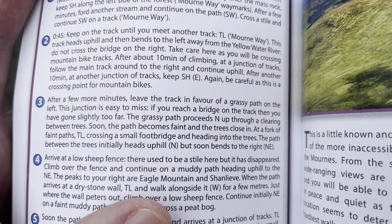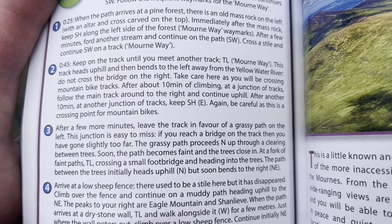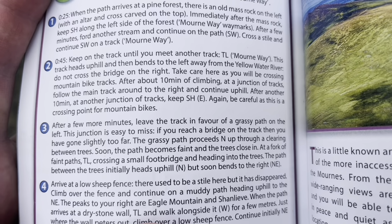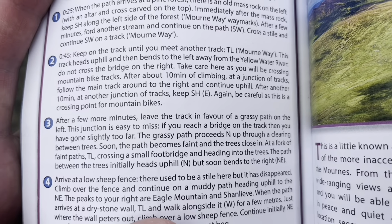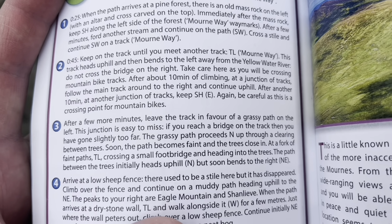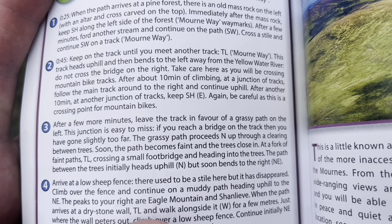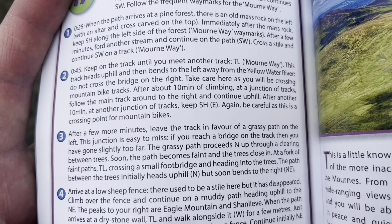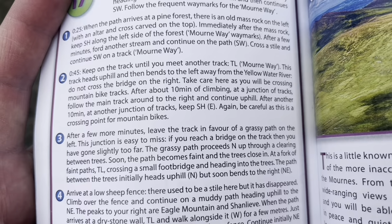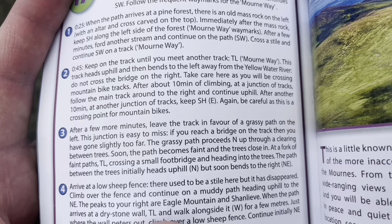After a few more minutes, leave the track in favour of a grassy path on your left. This junction is easy to miss. If you reach a bridge on the track, then you have gone slightly too far. The grassy path proceeds north, up through a clearing between trees. Soon the path becomes faint and the trees close in. At a fork of faint paths, turn left, crossing a small footbridge and heading into the trees. The path between the trees initially heads uphill, but soon bends to the right.